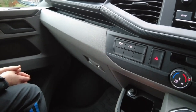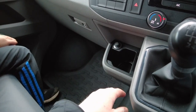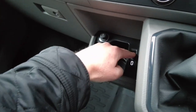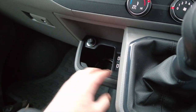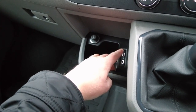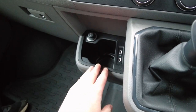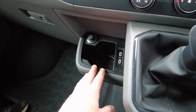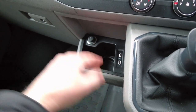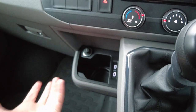Cup holder has relocated, so we haven't got the sliding drawer that you've got on the T6, and there's two USB charging points just next to it, which again is a good feature. From my point of view, it was a bit of a downside as these are new USB-C connectors, so when we got in to plug in our traditional USB lead, it wouldn't fit, so I wasn't able to use the app connect function and use sat nav on the screen because the connector wouldn't work. So again, I think that's a backward step.